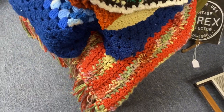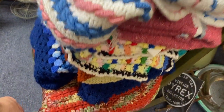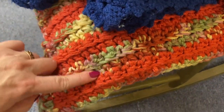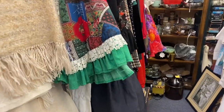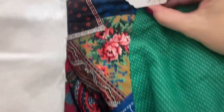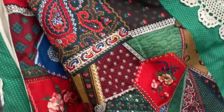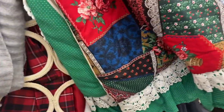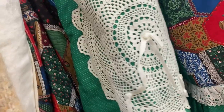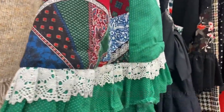Could double as a tree skirt. It's got a pile of other blankets on it, so I'm not going to get it out, but you can see the colors. Perfect. Now here we go. Look at that. Okay, let's see how much this is. Vintage handmade tree skirt, 24. Look at those colors. That's so fun and pretty. I think I might like that one better than the other one. What do you guys think?